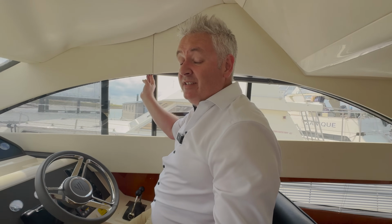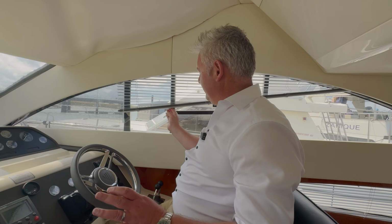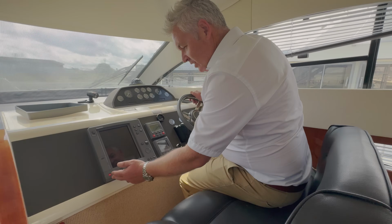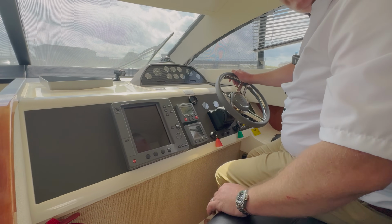It passes, but it's not the biggest shout window I've ever seen. But the dashboard is flawless. Look at the condition of this Raymarine, Dan. This was made before you were born, son. And it's still, look, it looks like brand new.